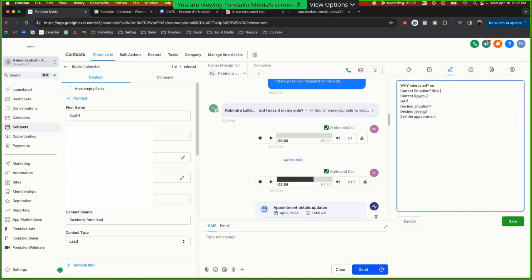He's in his final year of a diploma, and he works at McDonald's in Ottawa. That's what he said. We don't know about the current revenue. We don't know about the desired situation or the desired revenue. So we have no way of selling the appointment because we have 1 out of 5 pieces of info. Okay.